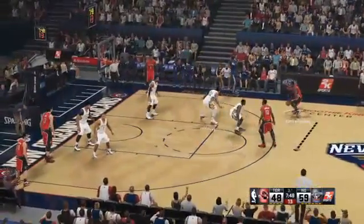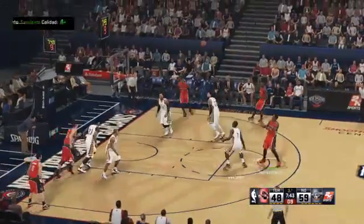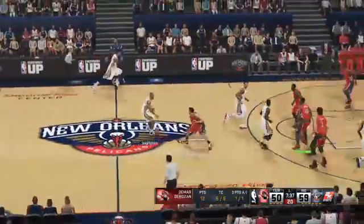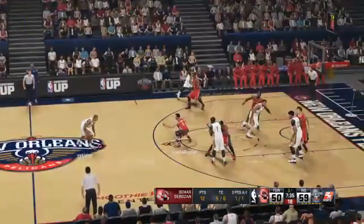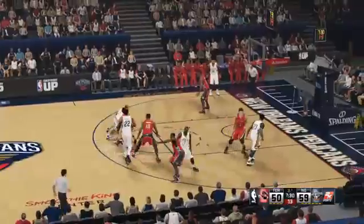DeRozan with a screen for Evans. Kicks it to DeRozan. From the top of the key, he buries it. DeRozan's got 12. I'll tell you what, he's enjoyed a very good day shooting the ball so far. He can bring them right back into this.